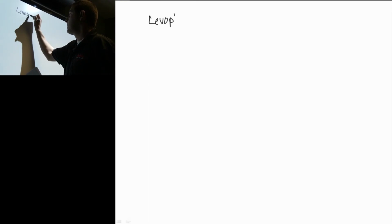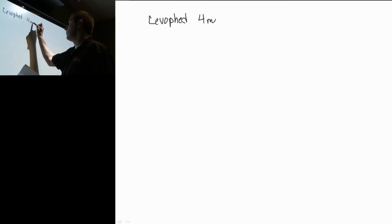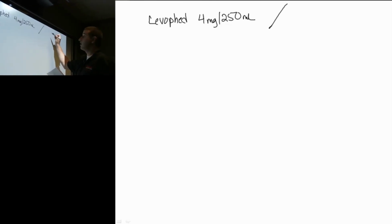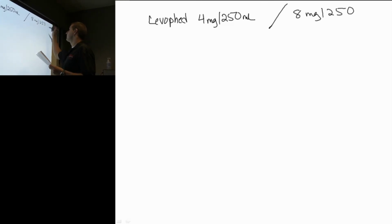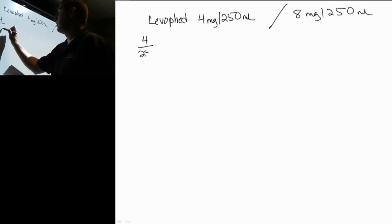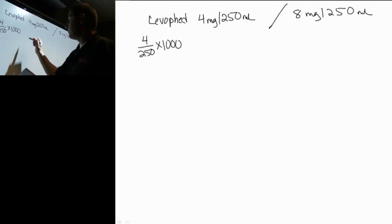All right, let's do Levophed this time. We said our standard concentration of Levophed is going to be 4 milligrams per 250. Oftentimes when you get to referring facilities, they have standard concentrations of 8 milligrams per 250. So we can take a look at both of those. Okay, so first and foremost, if we look at our standard concentration, we're going to do 4 divided by 250 times 1,000, okay, and divide that by 60.